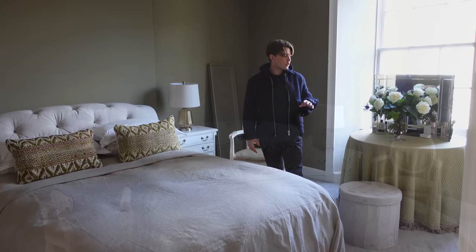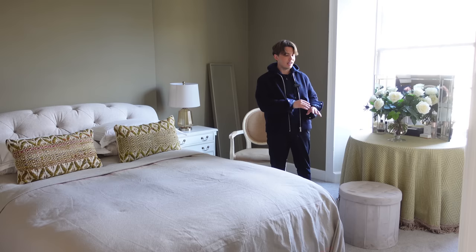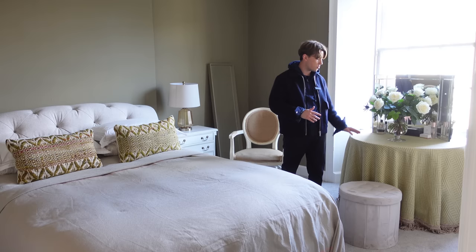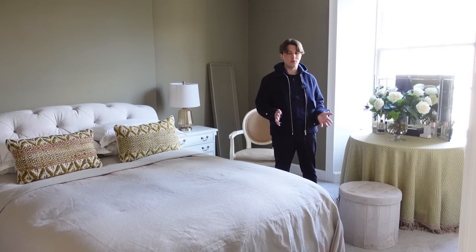Now, I'm not sure whether you remember this skirted table, but it used to live in the living room. And when I was decluttering and rearranging the room to be more of what I wanted, I decided to take it out. And I was going to just put this away. It's a very simple table, very inexpensive. The fabric is Colefax and Fowler. So I could have just folded that away and put the table somewhere else.